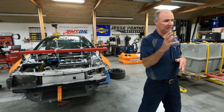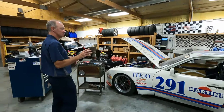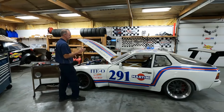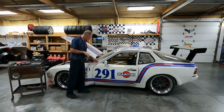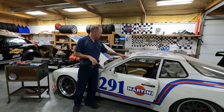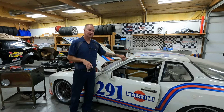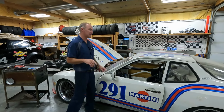Next thing I've been working on is this Porsche. I didn't realize just how long this car had been sitting. You can see here that he's got an annual tech from NASA from 2012, and he's got a sticker up here on the windshield from 2013. This car has not run since then. Let me show you what I found.